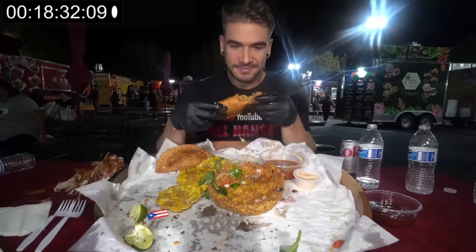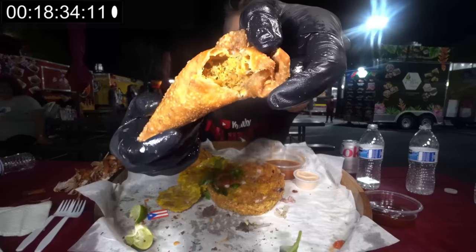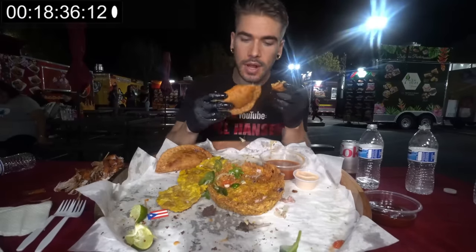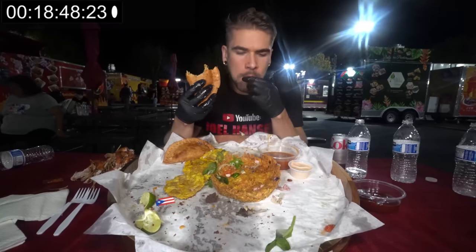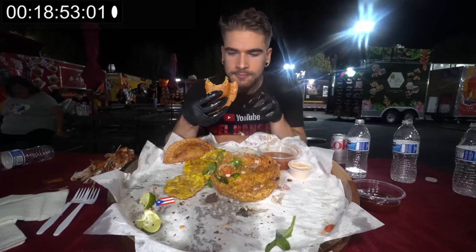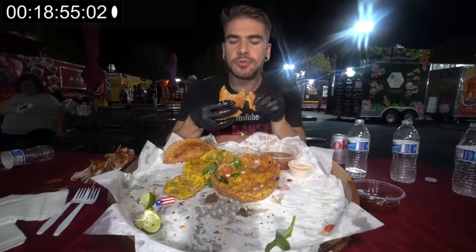Really, really good. All right, let's try the crab. Looks like on the inside. Nice and warm. I really get that really signature kind of similar mojo tasting.